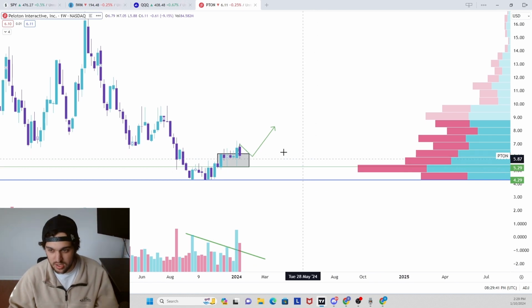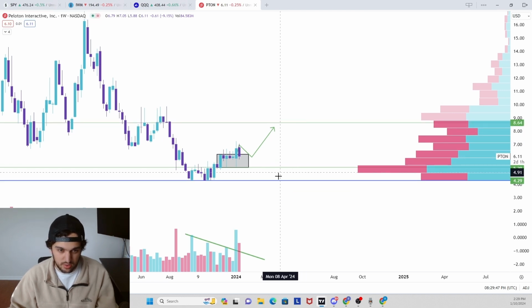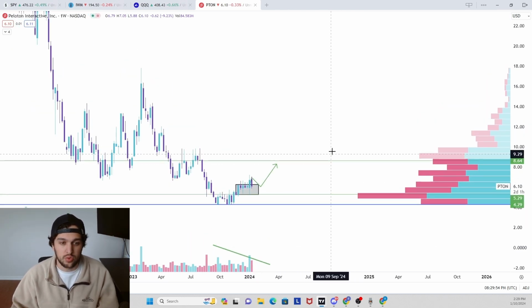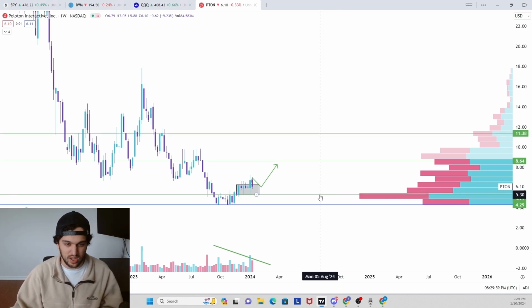And if we hold on this candle, oh yeah, I can see this thing going up for sure. Now price targets, let's be more realistic here. We're gonna see $8 right here, and then after $8, we should see around $11.30. These are just my price targets, guys.